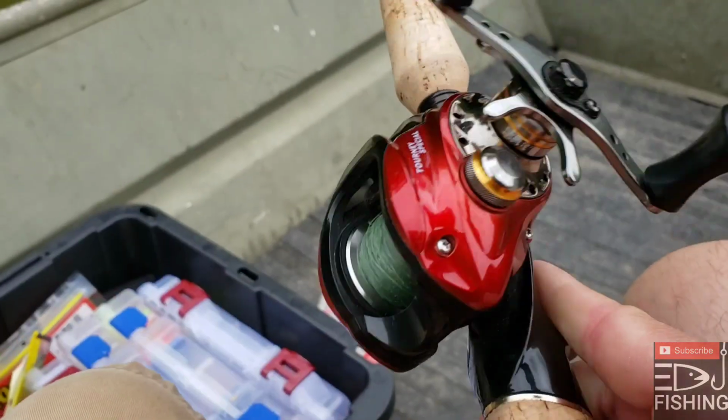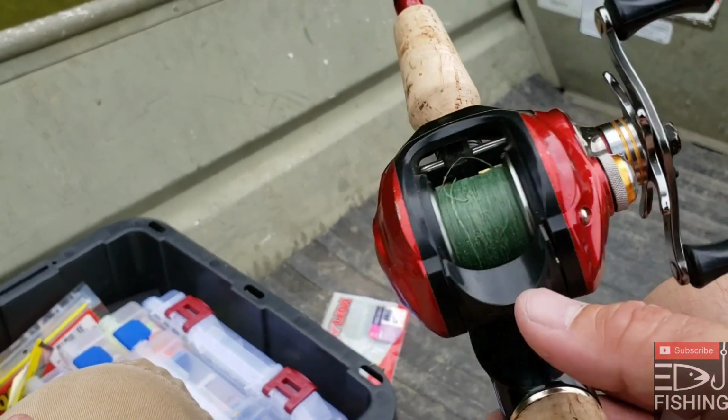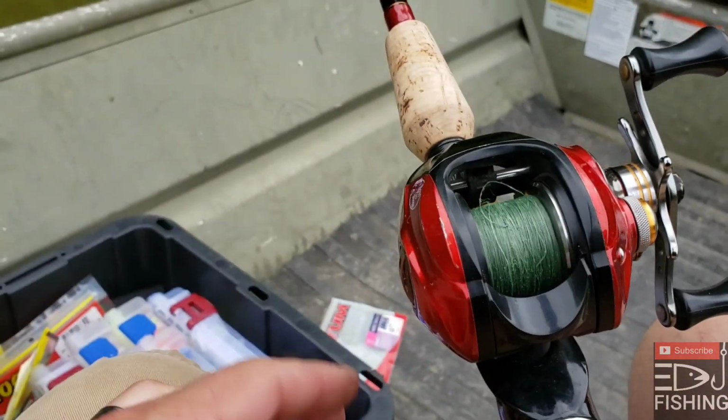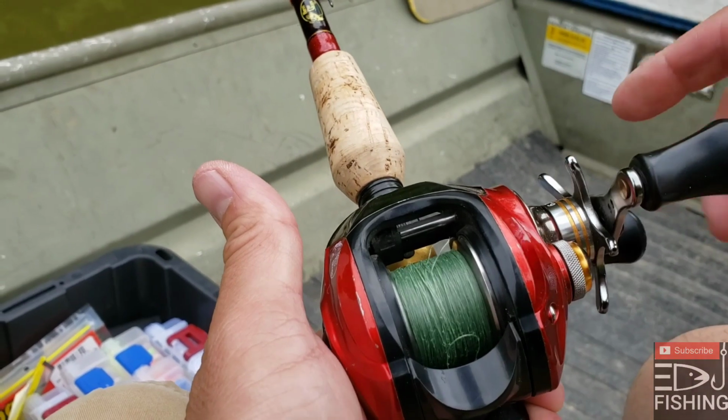So, and it's low. I need to re-spool it, so maybe that's a good thing, I guess. I don't know. So, we're done using the old bait caster for the day.